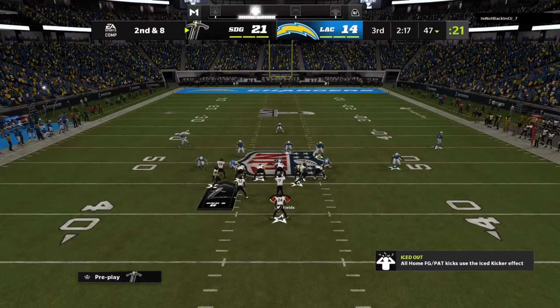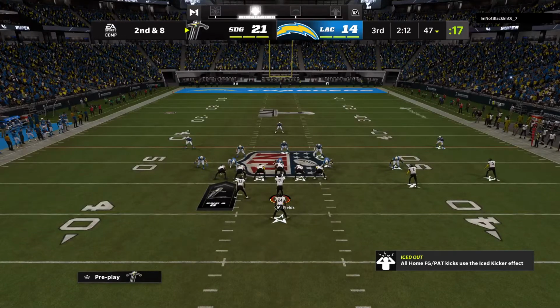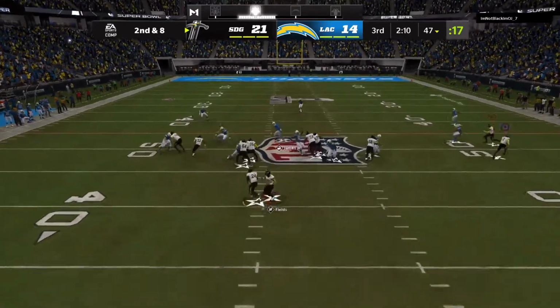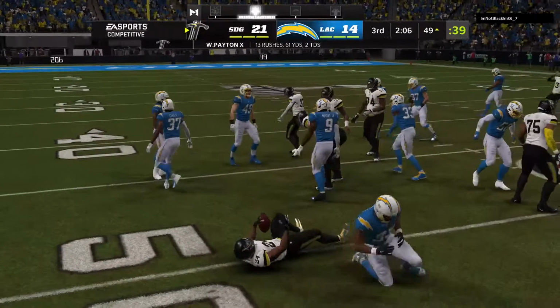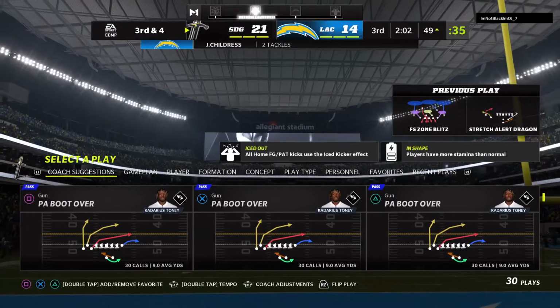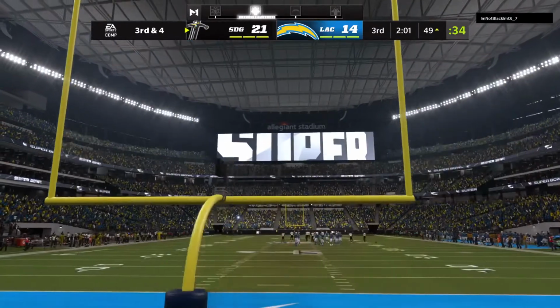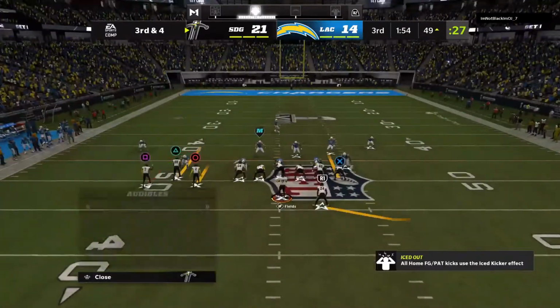Watch out, watch out, watch out, watch out. And now here's a carry heading left. And he's going to get across midfield and into Charger territory. 4 yards on the pickup there, as it'll leave him with a 3rd and about 4 more for a first. Brings up 3rd and 4.